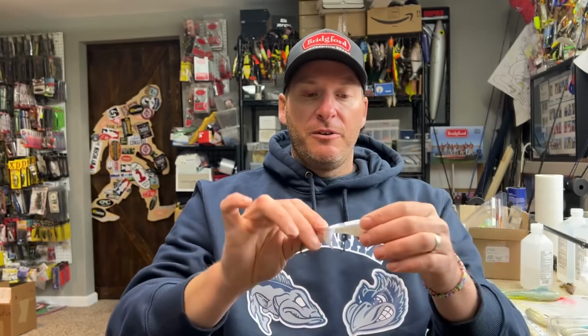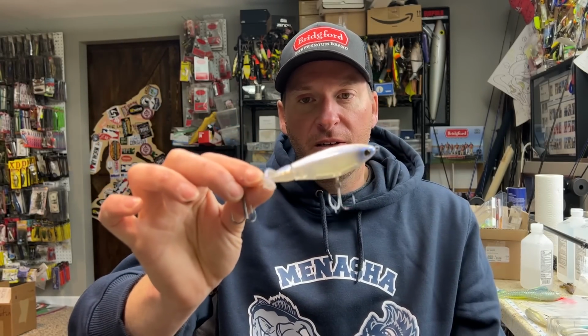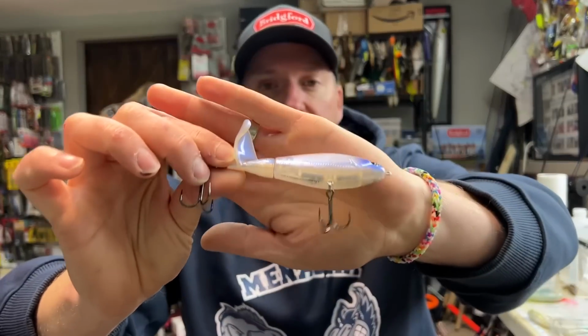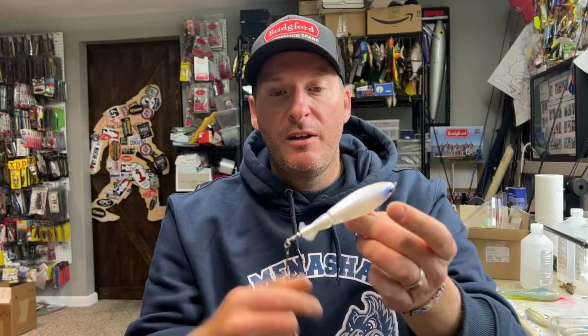Last up we're going to talk about is our plopper style category. My favorite and go-to, the Chopo. This is the 105 size. It comes in a lot of different sizes, but this is similar to like a buzzbait, right? It's a cast and straight retrieve. The blade is spinning, giving off a lot of commotion.